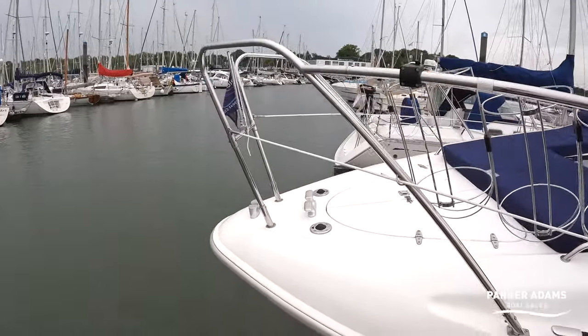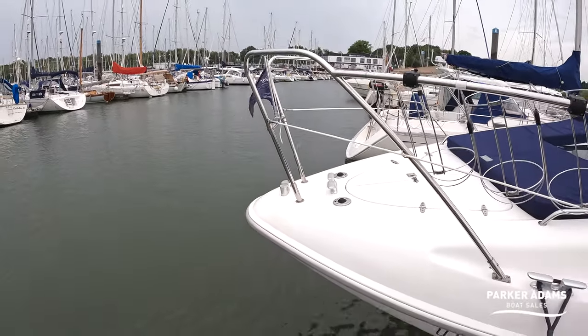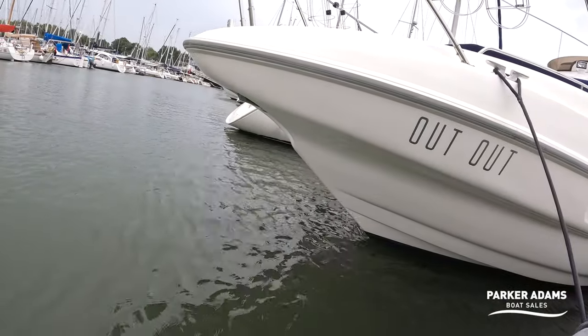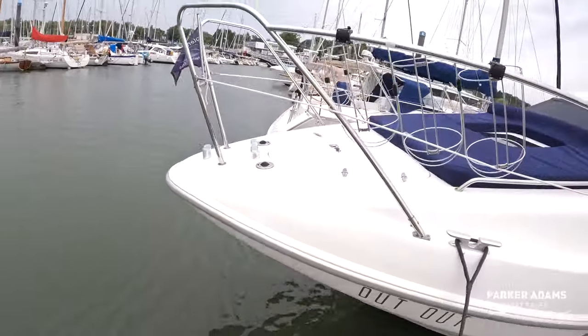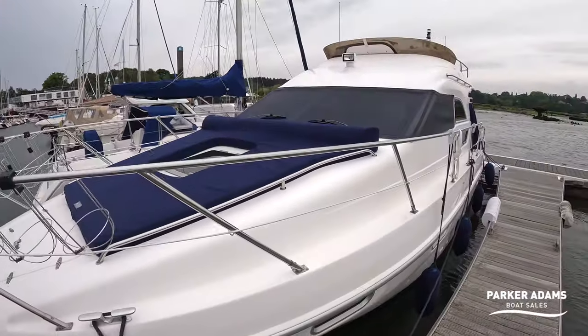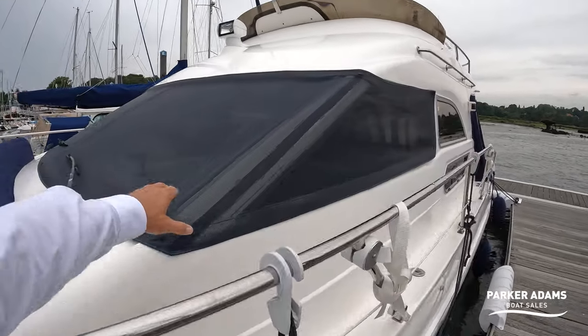And then you've got these up and down buttons operating the anchor. And a bit like the walkthrough tour I did yesterday on the Sealine S34, the anchor is just neatly nestled underneath the bow area, so it's out of sight, and that's quite a popular Sealine thing to do of that age.